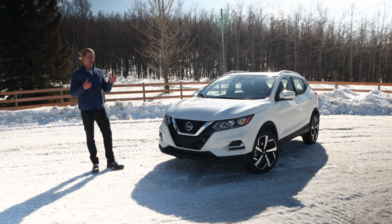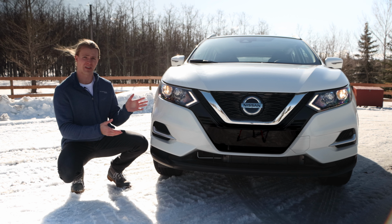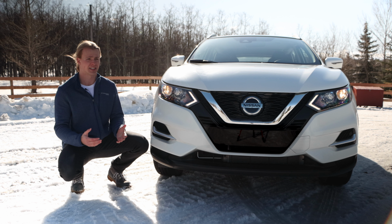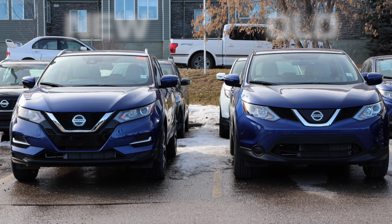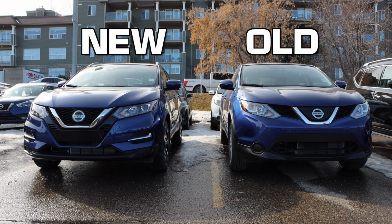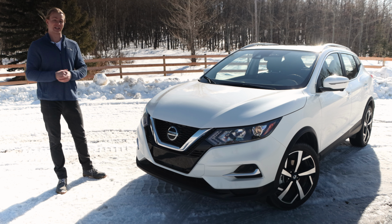Now that's out of the way, what's new with the 2020? Well, really the only noticeable change for the 2020 versus the 2019 is the face of the Qashqai. Now, while they did call this a redesigned vehicle because technically they did redesign it, it is much more of a facelift as this is really the only major difference. When compared to the 2019, the 2020 Qashqai has a much sportier and up-to-date modern looking face. But now let's talk about the facts and features of the redesigned or facelifted 2020 Nissan Qashqai.